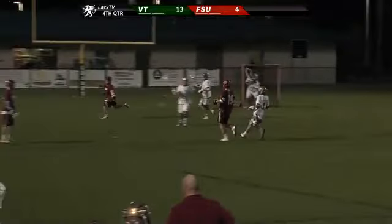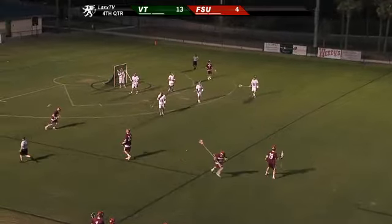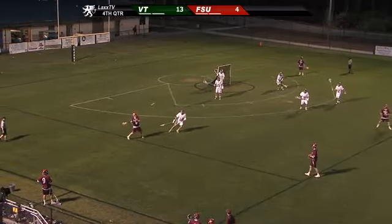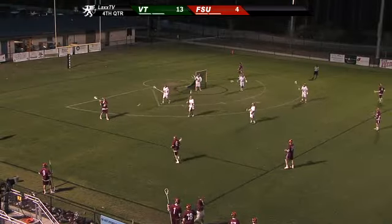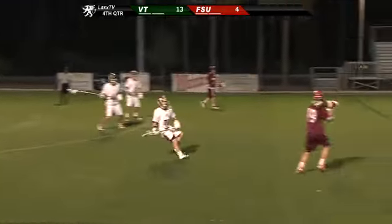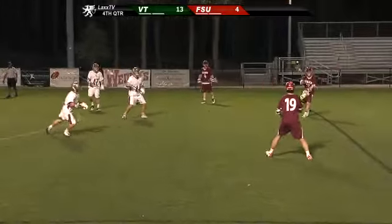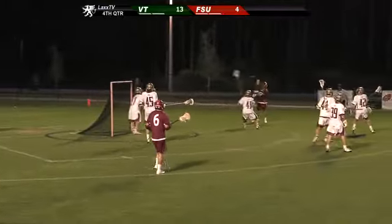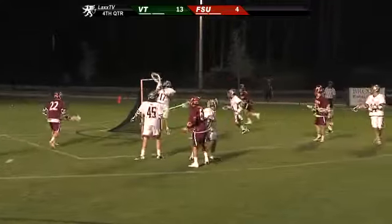Virginia Tech controls the face-off. And they'll settle the ball down on the wing and sub in the players they want on the field. And we may see Coach Joel Knockless use his bench a little bit here in the 4th quarter as we go along, and get some of his less experienced players a chance to get some minutes in the game and move things along as the game winds down.